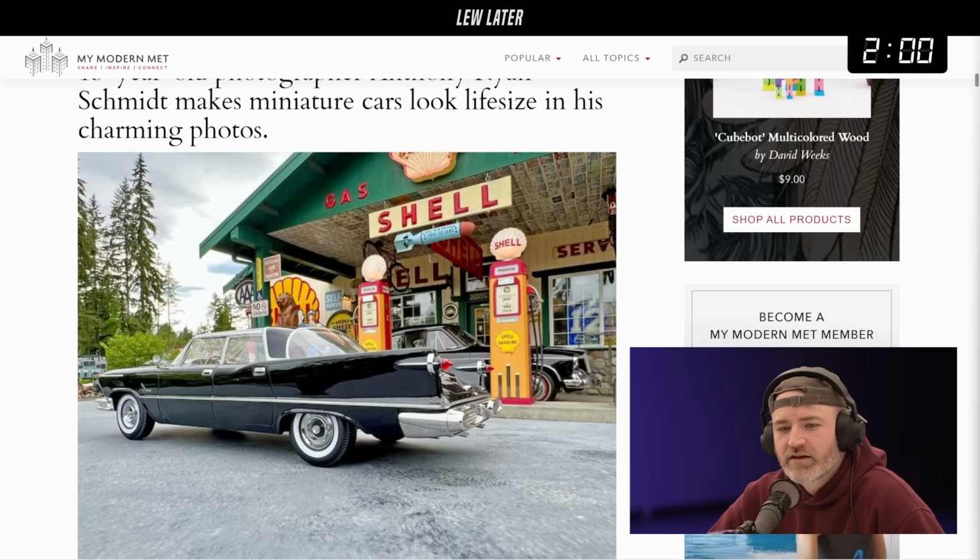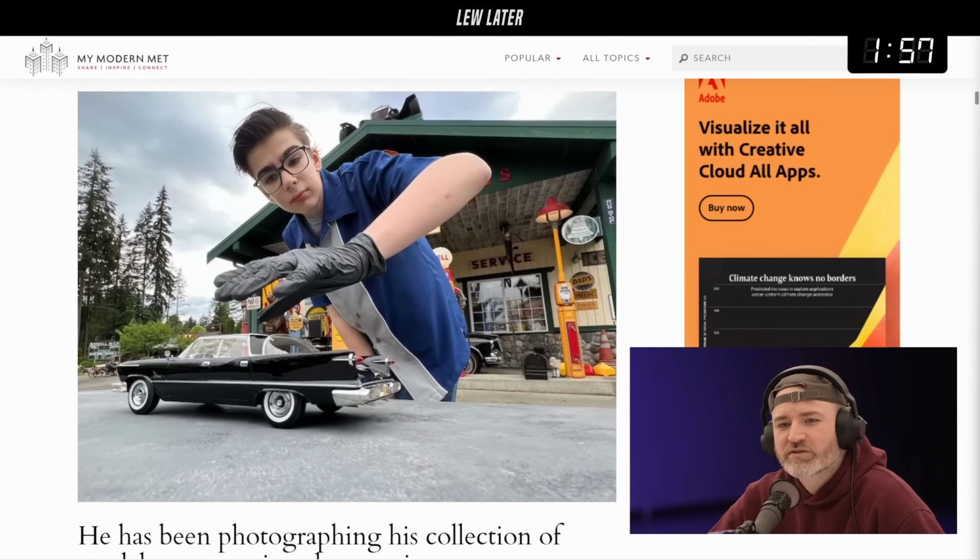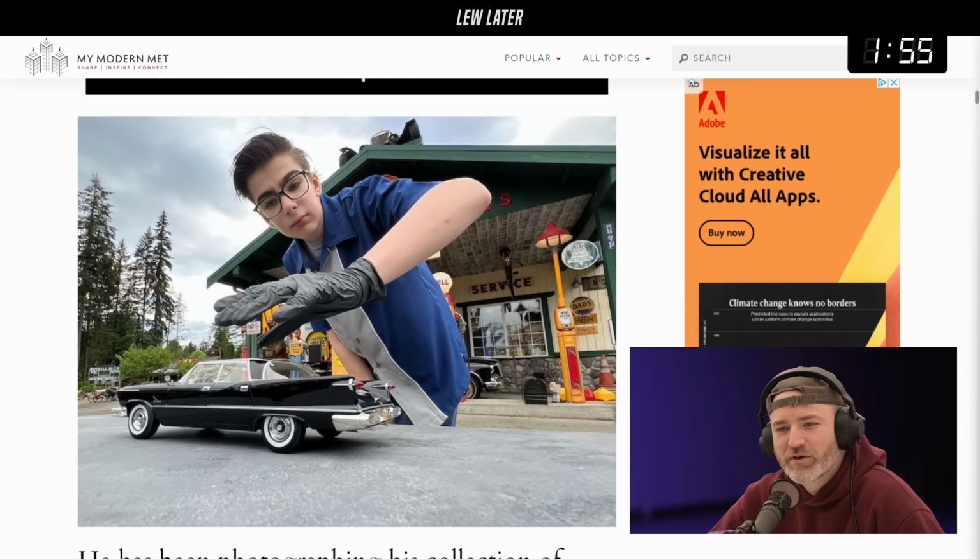You can kind of see how he turns a miniature car into a real-life full-size car. He's got to get the gloves on because he doesn't want to get... His fingerprints will be way too big on there. Yeah. For it to be a real car.